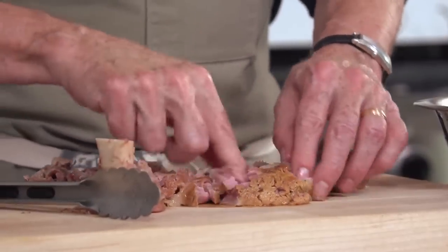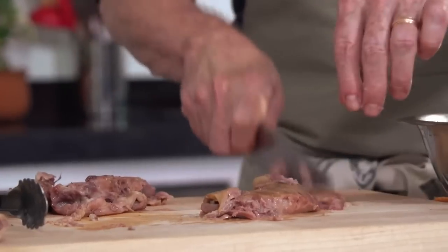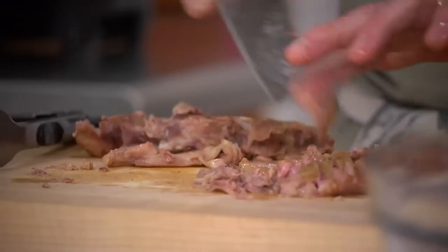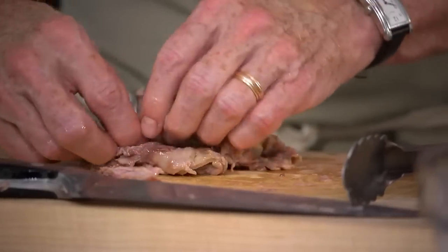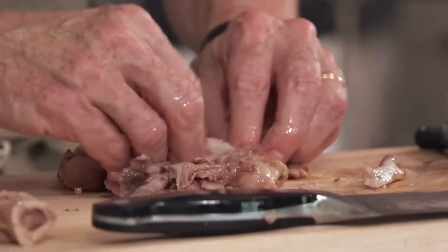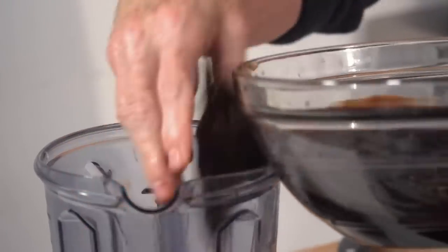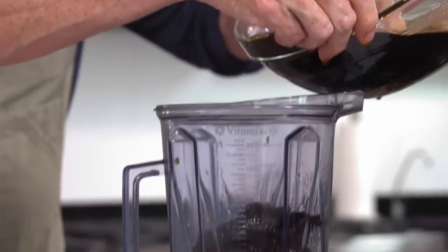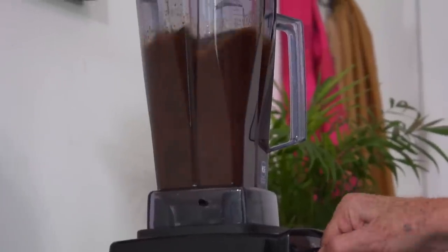After the pork has cooled off a bit, shred the meat with your fingers. For the meat from the head and the cheek, I like to use a knife. And for the pig's feet, make sure to go through the meat and pull out any bone or tough cartilage. Then take the rehydrated chilies and put them in a blender jar along with their soaking liquid. Blend it all together until it's completely smooth.